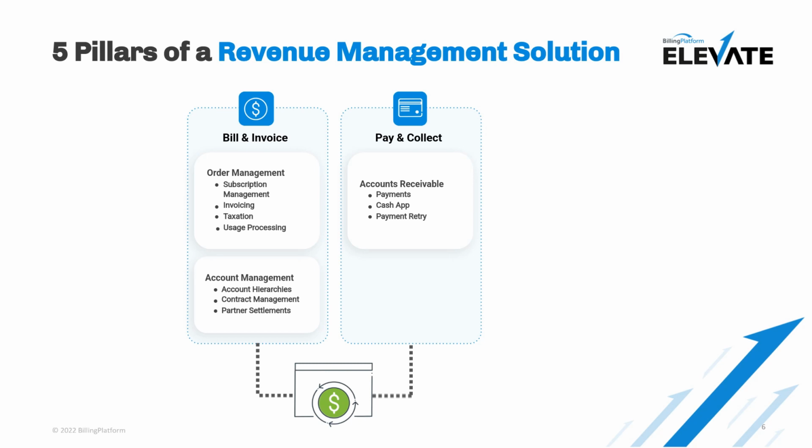Along with the basic billing and invoicing and the ability for customers to pay and you to collect, you will see that usage processing has now shown up under order management. That's the ability to manage usage and consumption data. That includes the data collection, consolidation of that data, conversion, and routing so you can bill an invoice for that data. A specialized solution called mediation is needed to handle this process and ensure you're accurately pricing the usage for your services. Account management is also needed to manage complex parent-child relationships that enterprises typically have, along with the ability to track and manage contracts and partner settlements in cases where you have partners reselling your product.